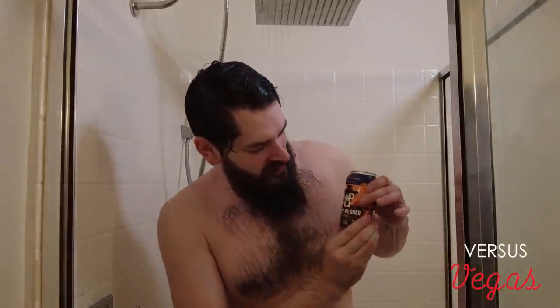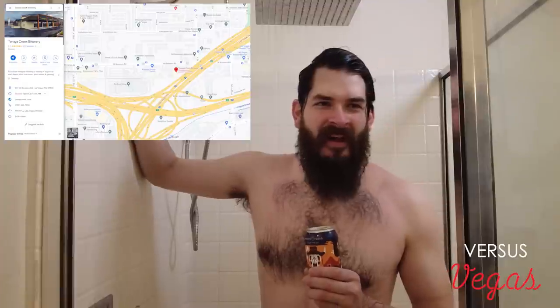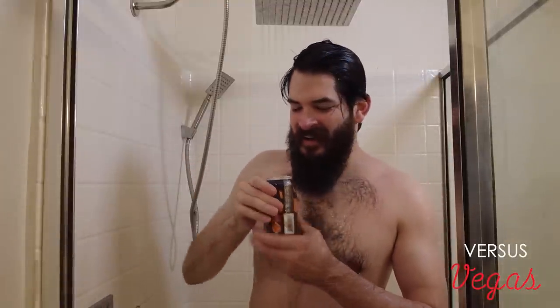All right, next up, we've got Tenaya Creek's Craft Pilsner with its fun desert motif here. We didn't actually pick this one up on the show, it was just living in my fridge. So it's already got kind of a leg up on the competition that I had some in house. So Tenaya Creek. Where is Tenaya Creek? We'll put a map up. I have not been there yet. We're coming for you, Tenaya Creek. Like, come check it out.